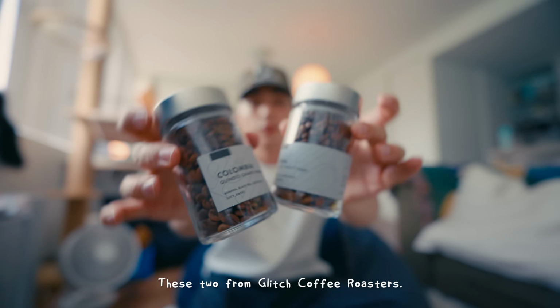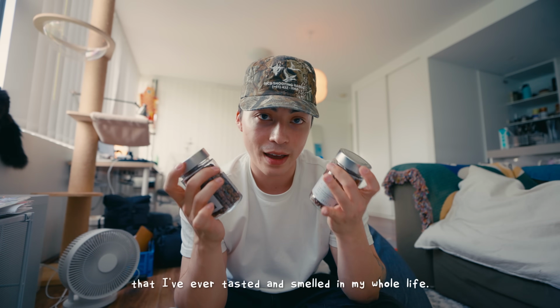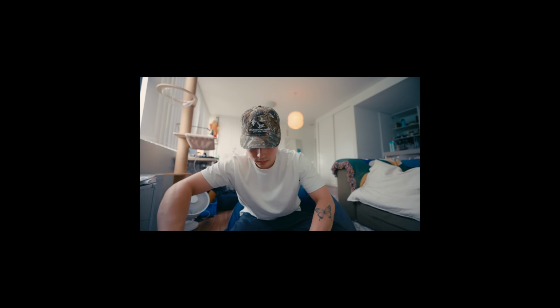I got these 2 from Glitch Coffee Roasters. Now these are the most interesting coffee beans that I've ever tasted and smelled in my whole life. I spilled the one just then. Oh!